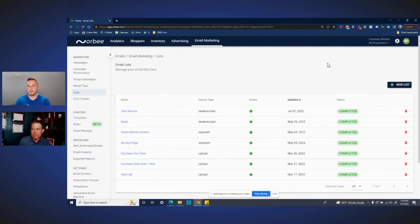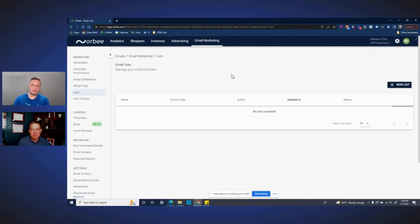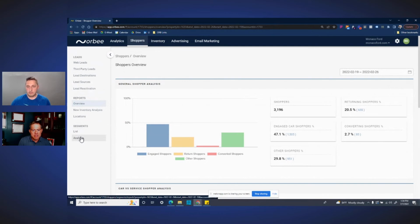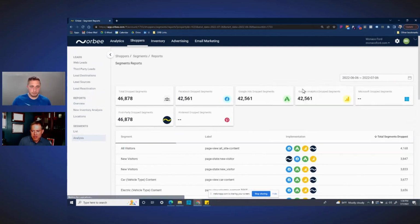I'm actually going to pull up a different account that's been with us a little bit longer than the one I'm in, just to show you a little bit better what the segmentation means. So when we're collecting data about customers, we get some analysis about where people live. Let me go to the last 30 days.